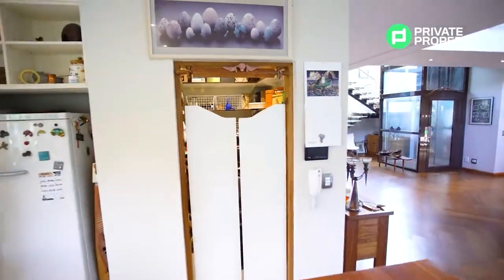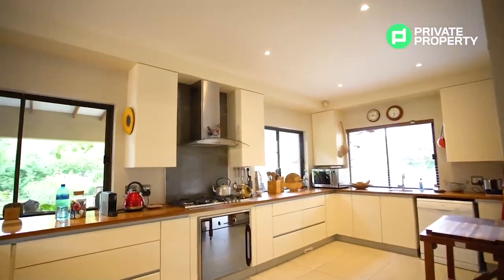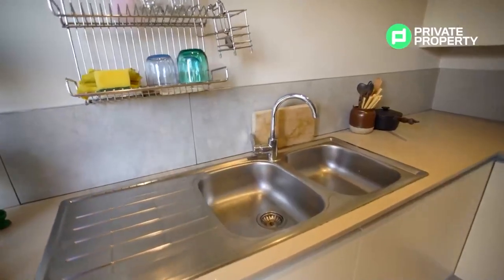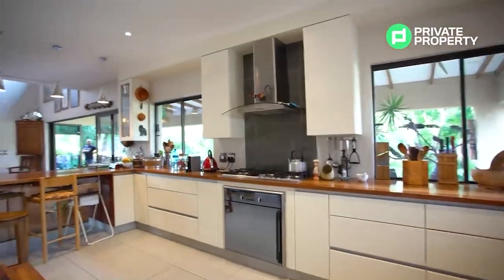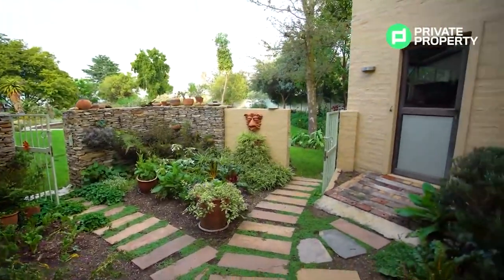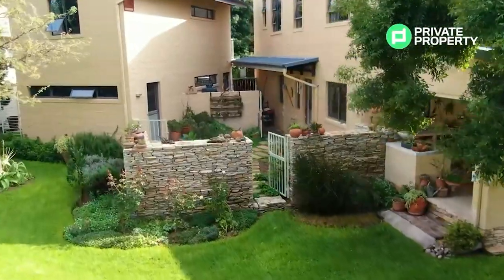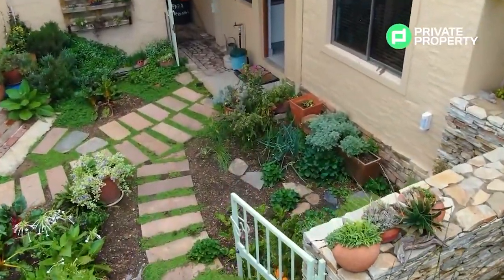Within the main part of the kitchen, there's one sink that allows some meal prep, but there is a scullery area with a double sink, as well as under counter storage for all of your appliances. Now, leading out of the scullery is another very, very cool feature of this home, and that is your very own private herb garden. Talk about farm fresh.